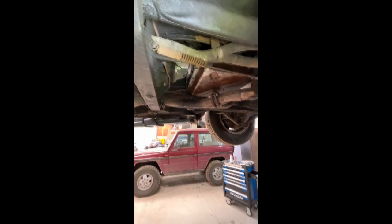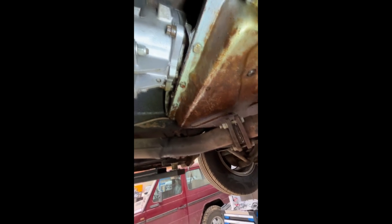So chassis wise, outriggers seem, there's some scaly rust there. It's a bit bulgy in places. I'm all right with that. Cross member there, looks all right. This gearbox was out and reconditioned back in 2016, so still looks like it hasn't done a lot of use.